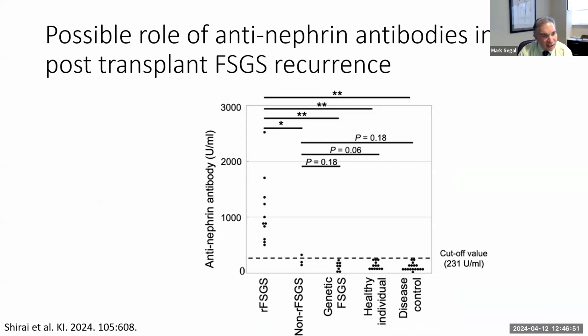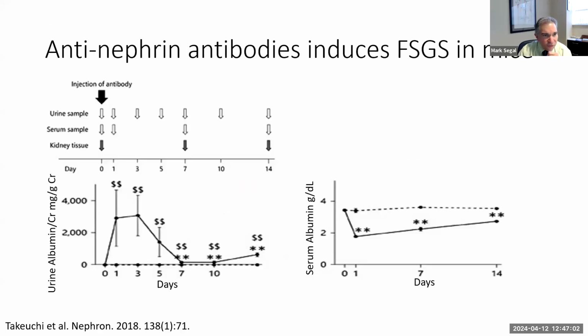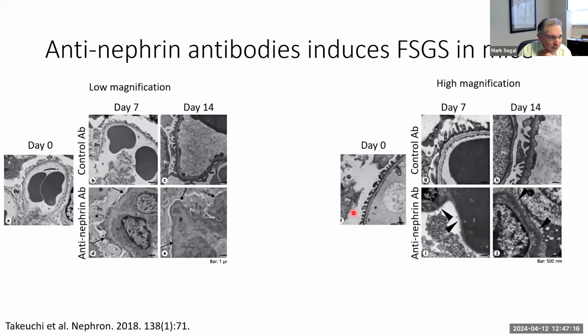And another group demonstrated that in recurrent post-transplant FSGS, you see anti-nephron antibodies. Further, when you add anti-nephron antibodies, it induces FSGS in mice. You see a large increase in urinary albumin. And when you look under EM, anti-nephron antibodies cause foot process effacement, whereas control antibodies do not.